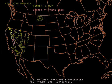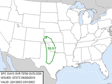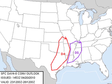Up on a watch warning map, beginning to see some counties lighting up out west with wind advisories and winter weather advisories for the mountains out there. Convective outlooks, day 3, which is Thursday. Got a slight risk of severe weather for parts of Texas, West Oklahoma, Southwest Kansas. Day 4 is Friday. Day 5 is Saturday, and you can see the progression of the severe weather risk.